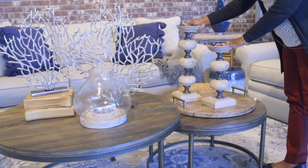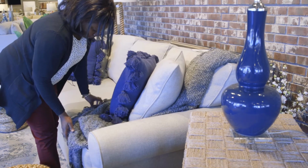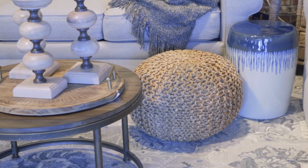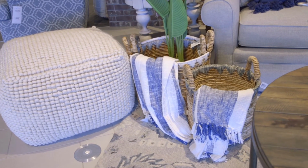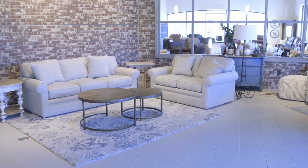So you're bringing the outdoors in, and when you think of coastal, you think of water, so that's the dark blue. You're also thinking of the beach, the sand, and that's where that rattan basket, the color comes in. So to create a coastal look, you want to be able to bring in those colors, the blues, the natural colors, the texture of rattan, distressed look, kind of like that soft sand look, and that's why we have the distressed pieces in.